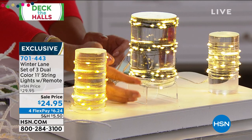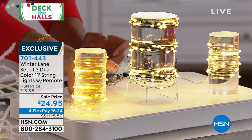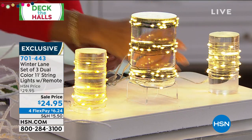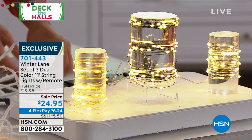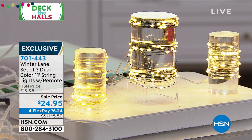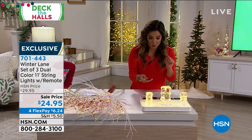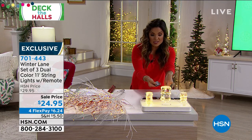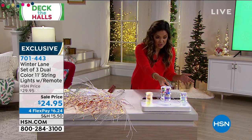So this is the green in the middle. It's a little hard to tell on your screen. We have a gold wire and we also have a silver wire. And again, you're going to get 3 of them with a remote control because you can do so many things with these. You can do steady white light. You can do multicolor lights. You can have it be multi and flashing. There's fade in and out.